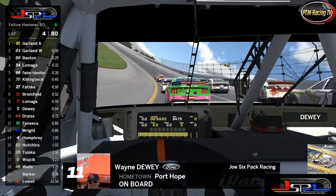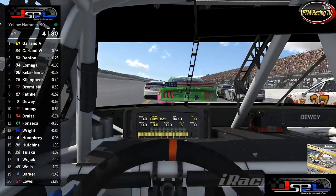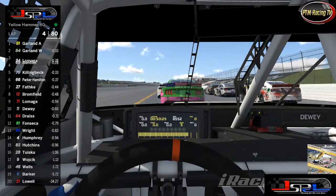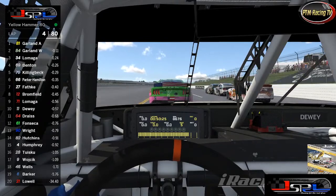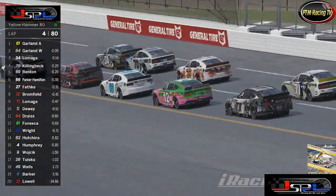On board here tonight with one of our lone Canadians here, Wayne Dew in the 11, currently marching the field in. Brian Wilczek right just about a few spots down of him. Currently staying in 10th right now for Wilczek. He's at 17th. Got some work to do down there, that is certainly for sure.